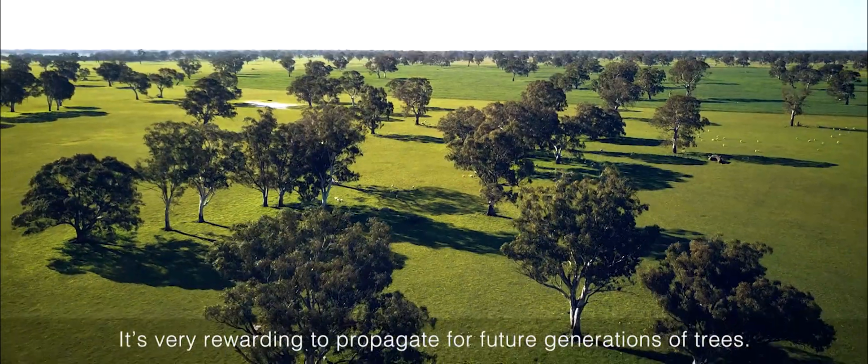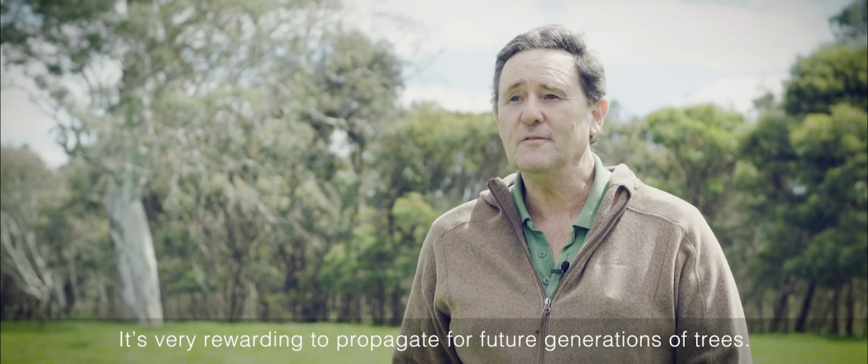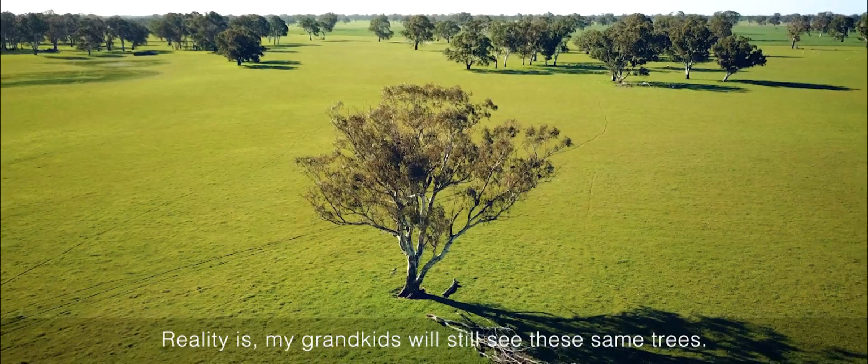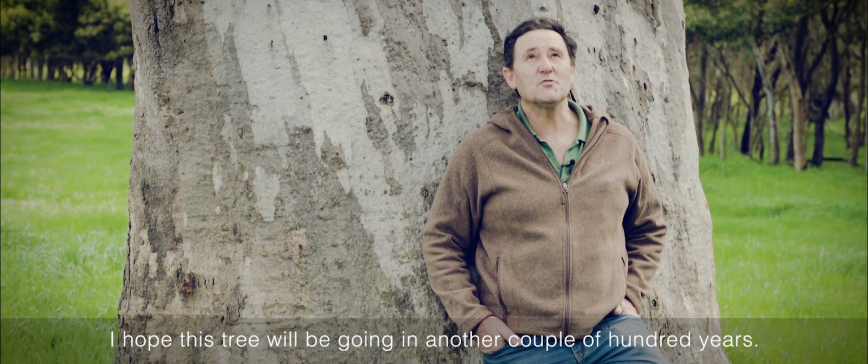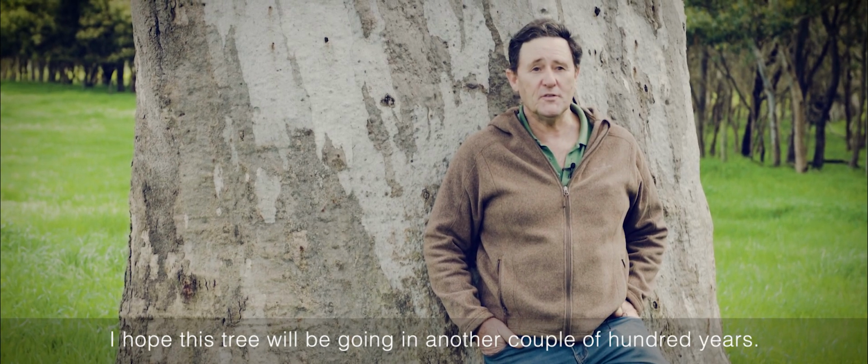It's very rewarding to propagate for future generations of trees. Reality is my grandkids will still see these same trees. I hope this tree will be going in another couple of hundred years.